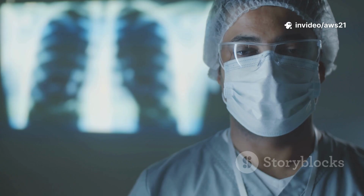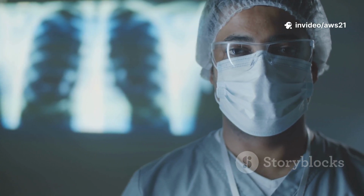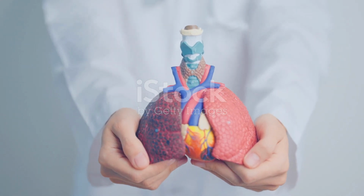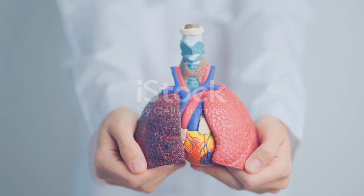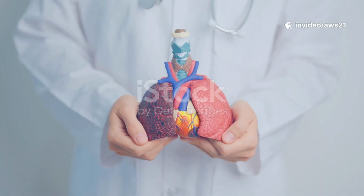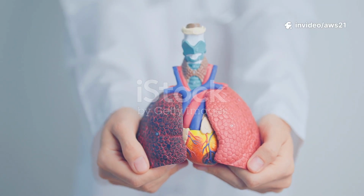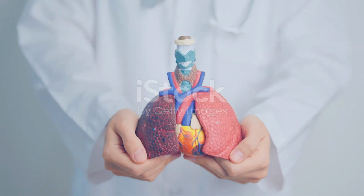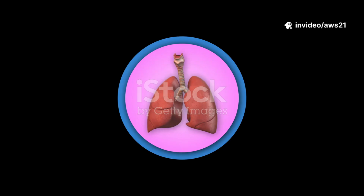For severe breathing difficulties, chest pain, or coughing up blood, seek emergency medical attention immediately. Your lungs are a masterpiece of engineering, working tirelessly every moment of your life. By understanding their anatomy, fueling them with antioxidant-rich foods, training them with simple exercises, and knowing when to seek help, you empower yourself to breathe easier and live healthier.